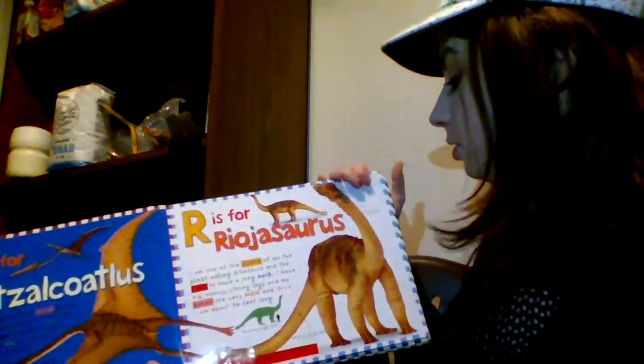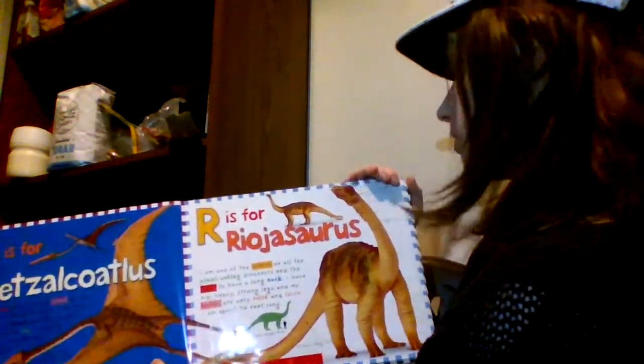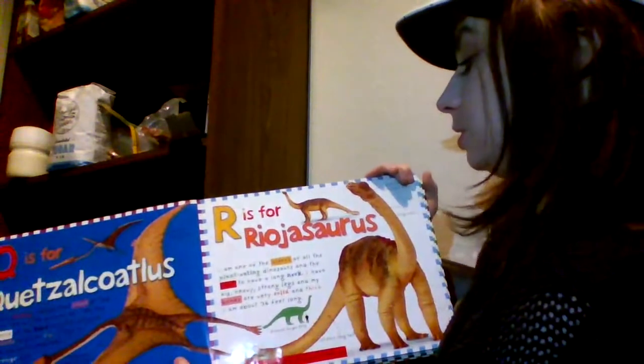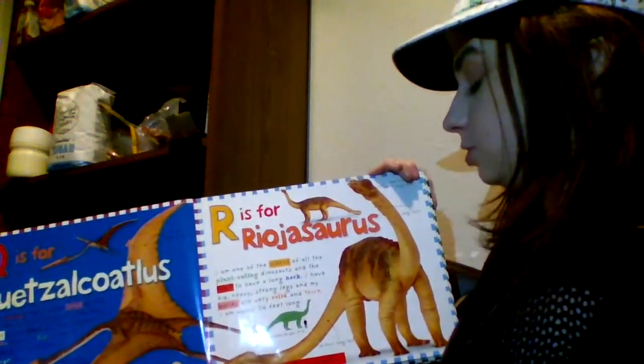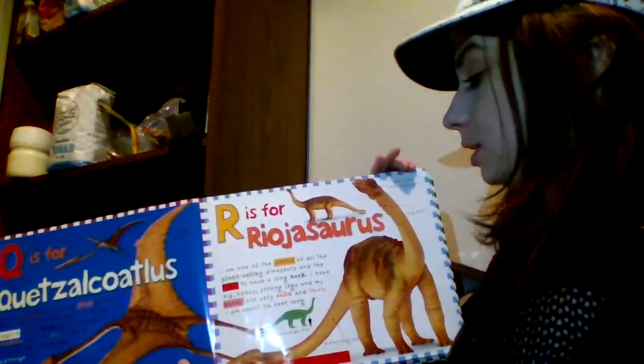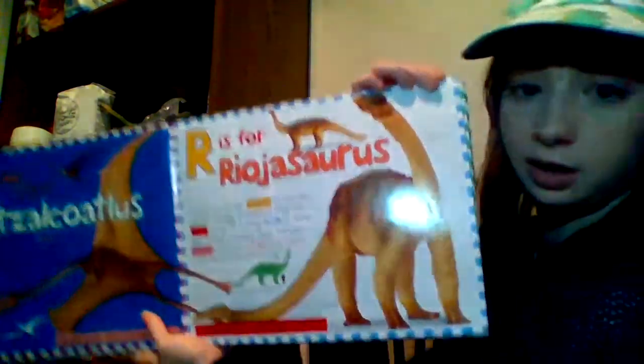R is for Riojasaurus. I'm one of the oldest of the plant-eating dinosaurs and the first to have a long neck. I have big, heavy, strong legs, so my bones are very solid and thick, and I'm about 36 feet long.